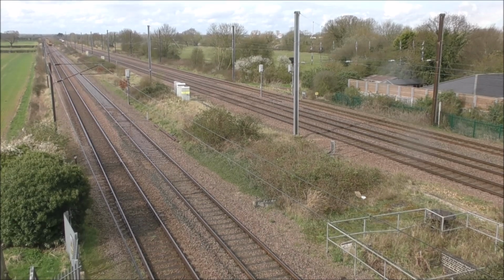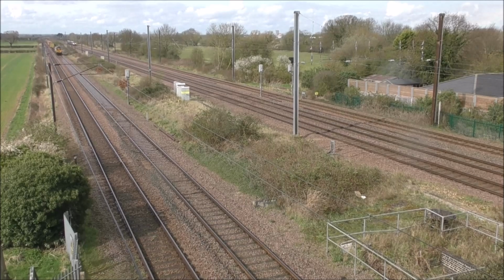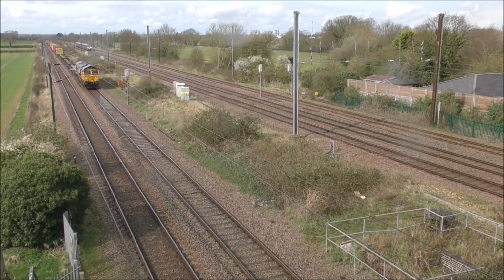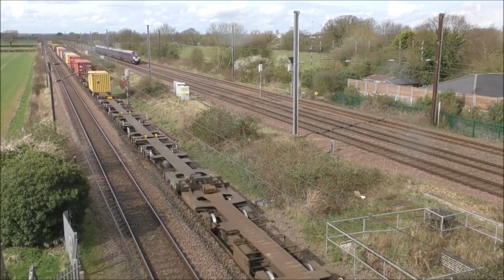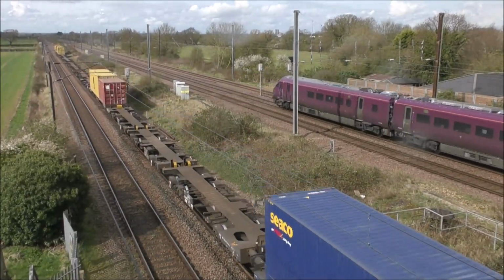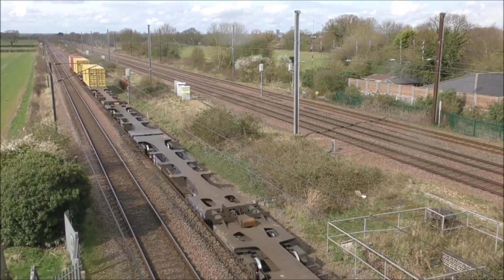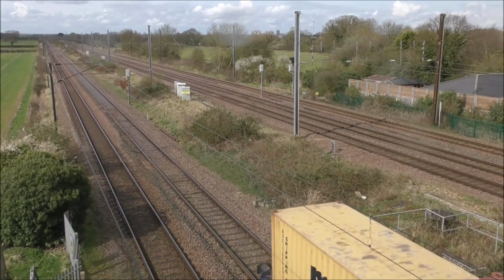So now we have 66725 working 4L13 Hams Hall to Felixstowe, being slowly chased by EMR Aurora 810001 returning. 4L13 would cross over the East Coast main line into Peterborough Yard, and it would be this that would set off a series of problems.